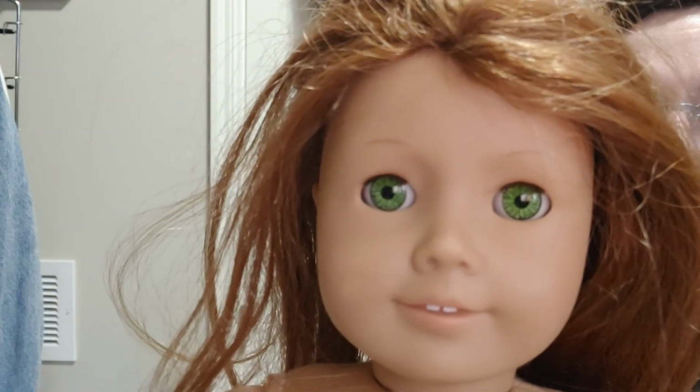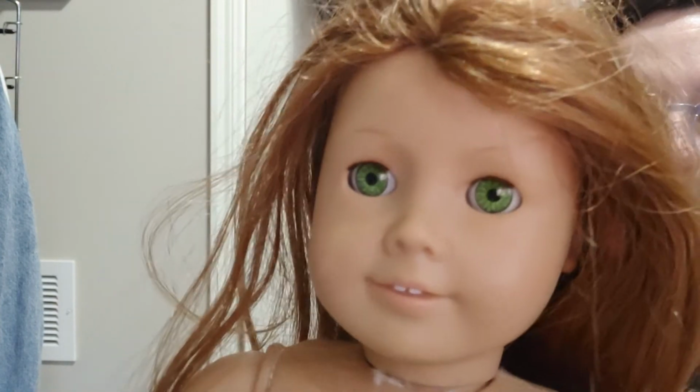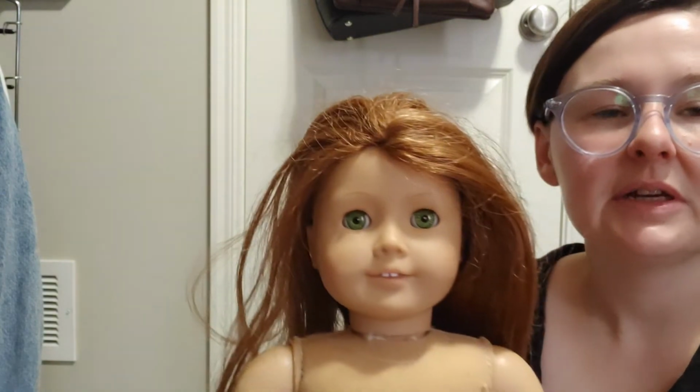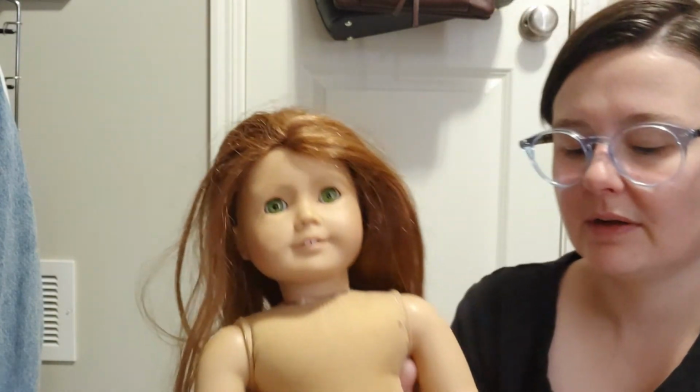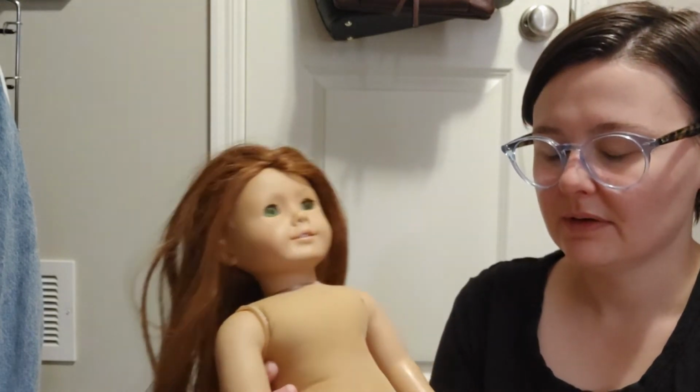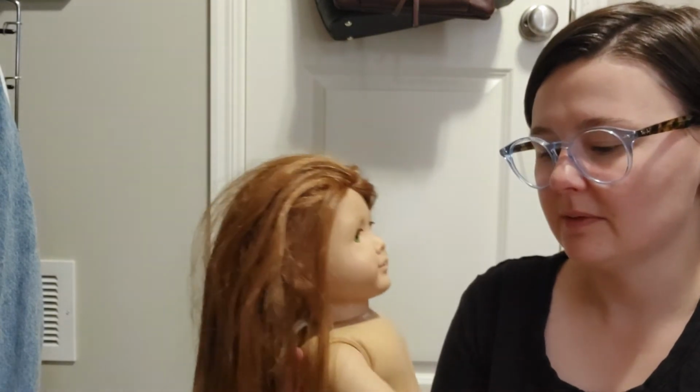Her eyebrows, one of them has almost come off. Her blush is pretty much gone. Her lips are pretty much gone. So she needs a face refresher. Obviously fix this here. Her limbs aren't really terrible.